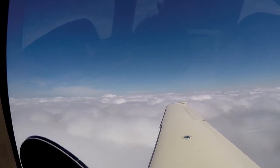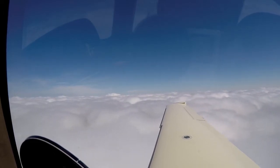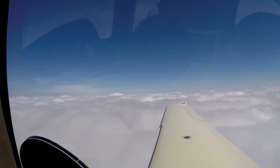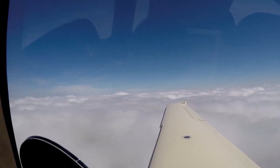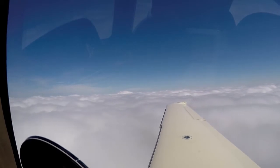Approach, 5520 uniform with you. 5520 uniform, Tulsa approach, roger. How do I interact with this when it's time for me to activate vectors to final? So you can touch it or you can highlight, because he'll probably give us direct HAXT eventually. Highlight HAXT, direct. He'll say enter to activate it.